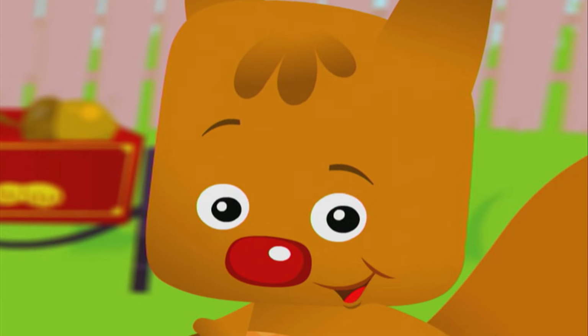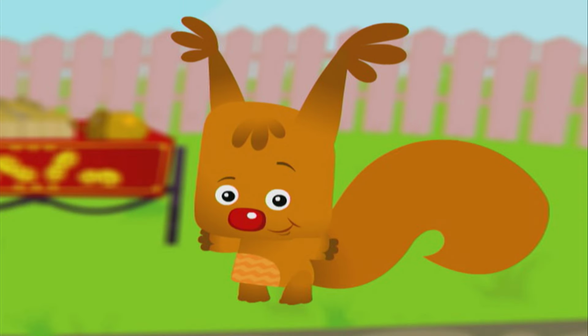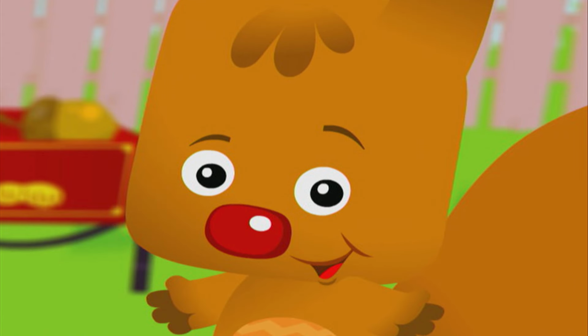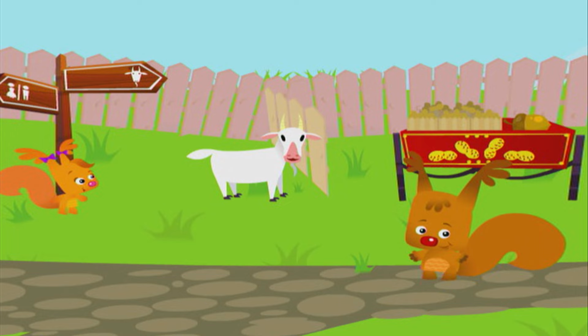Hey, let's practice. Let's all clap together. Ready? Clap! Good job! Remember to clap just like that when Eve is right next to the acorn, okay? Great.